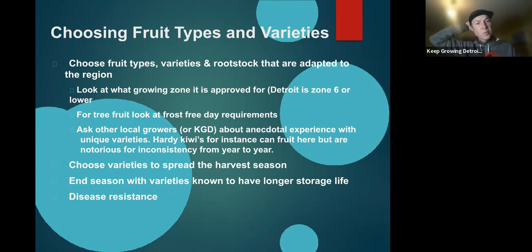In terms of choosing fruit types, varieties, and rootstocks: types of fruit would be apple, peach, pear. Varieties would be a Gala apple or a Granny Smith apple. The rootstock determines how big the tree will get. There are dwarf rootstocks, semi-dwarf rootstocks, and standard, which just means they're bigger than dwarf and semi-dwarf. It's the biggest one. We'll talk a little more about rootstocks a little later too.